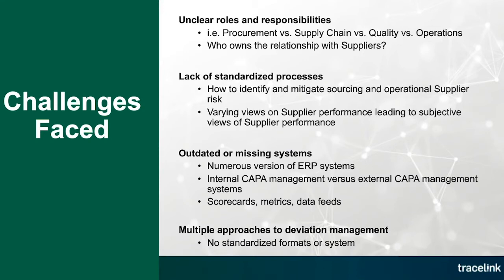There's typically outdated or missing systems. I'm sure many of you have shared what I've experienced in my career around a company that has a multitude of ERP systems, not one enterprise-level system. Internal capital management systems or processes as well can be very different than the external capital management systems that are enforced across the industry and across the companies. And as we've talked about, scorecards, metrics, and data feeds. Are they outdated? Are they consistent? And how easily can we get our hands on the data?